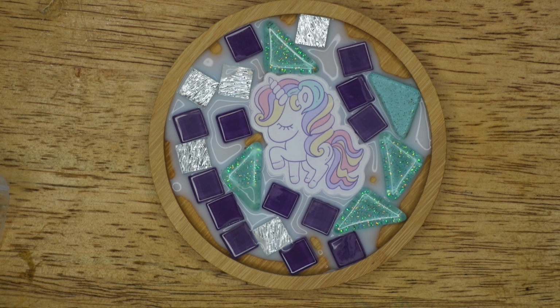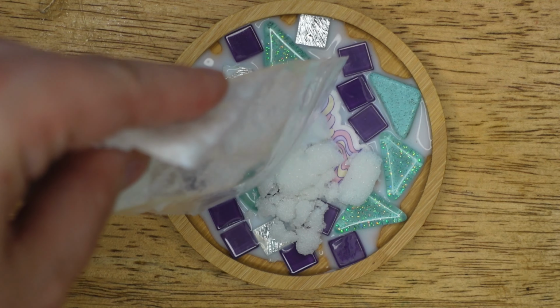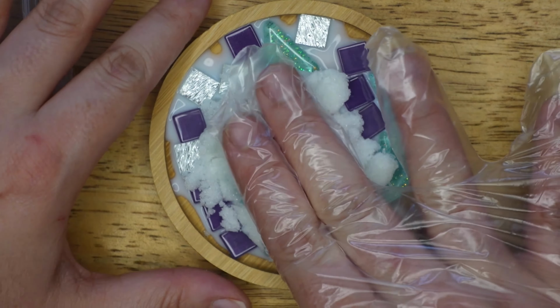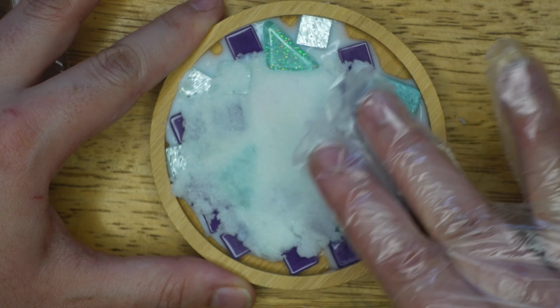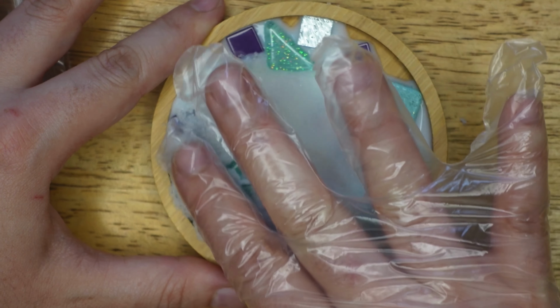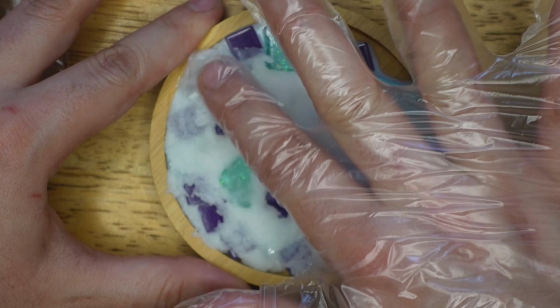It says fill in gaps with crystal caulk. Press hard to get in between gaps. So here is our caulk, and it almost has a kinetic sand feel to it. I expected it to be more wet, but it's almost like a paste. So we're getting in there in all of the gaps, trying to get to every edge.